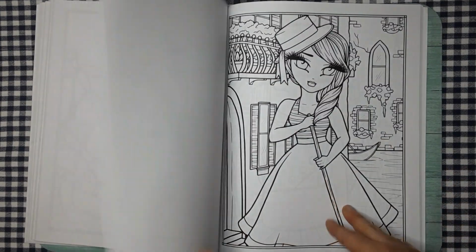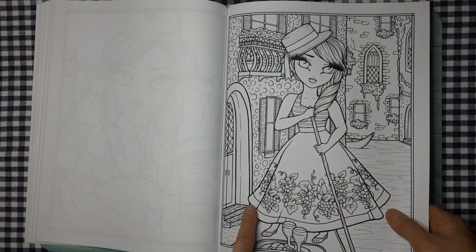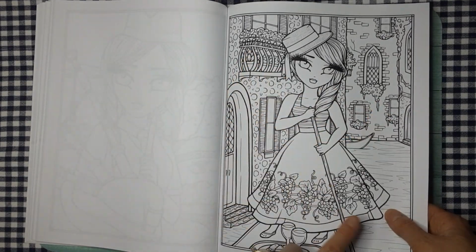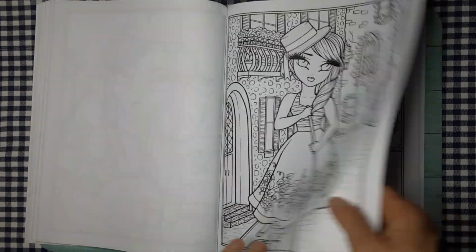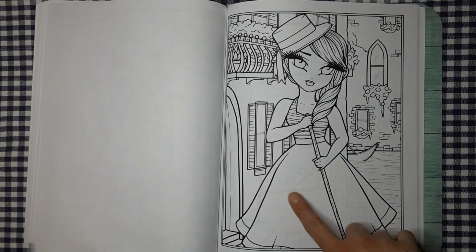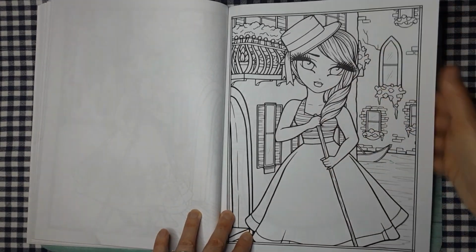Okay. And look at the dress. Look at all those grapes and vines and lots of foliage you could do in the windows. Oh, that's so cool. And then here is very plain. You don't have the details from the dress, so it's much plainer.